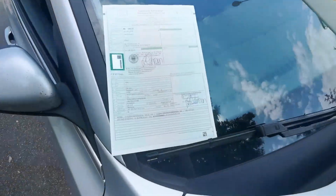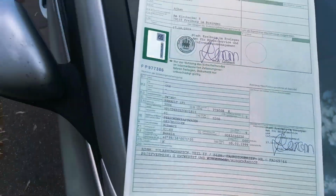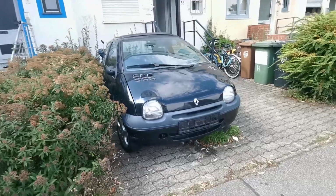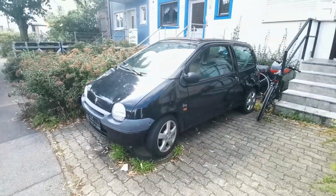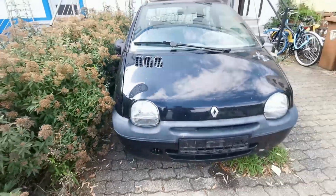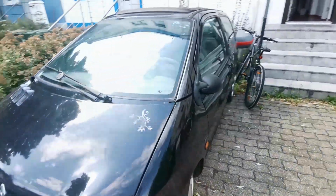Quick update. I just bought the first car, and it is, where is it? There you go, a Renault Twingo. So this is going to be the first car. Well, it is the first car I'm handing over money for. I will hand over money in a minute. It's a 99 Twingo, 1.2 like they all are. Has dings and dents and scratches and whatnot, but it runs. It just ran out of TÜV.